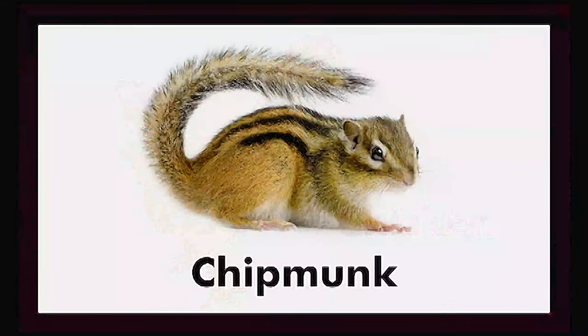Chipmunk, chipmunk. Oh, this is a chipmunk. Can you say chipmunk? Chipmunks talk like this. Hey, who are you? Do you want to be my friend? Hey, let's play for a while. I'm going to climb a tree. Do you want to climb a tree?